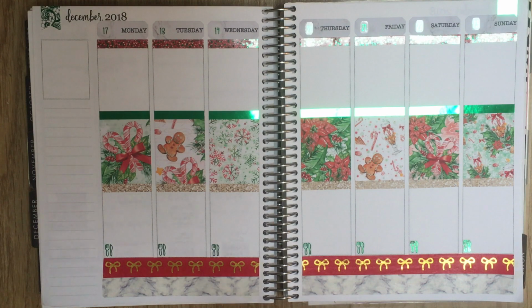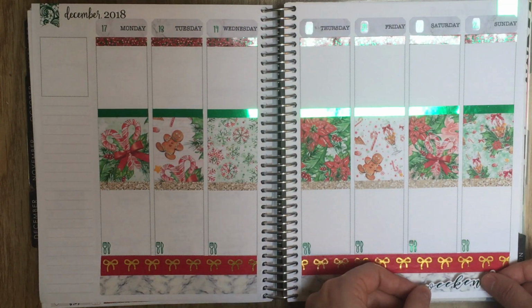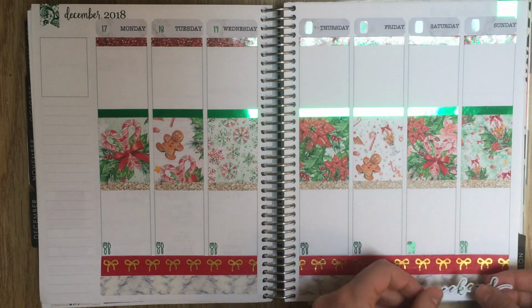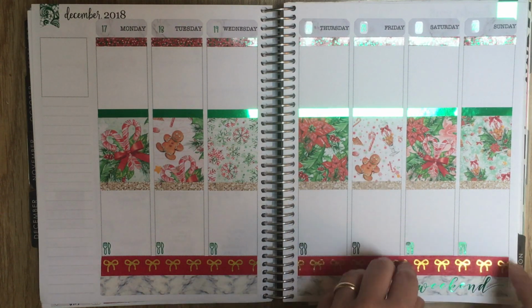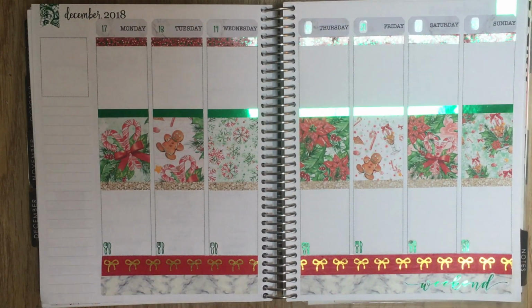Cool, and then while I've got the sampler in my hand and we're kind of zoomed out here, I'm going to put the beautiful large foiled weekend banner in the marble part of the bottom washi. Ooh, crap, that's kind of crooked. Oh, cool, yeah. Comes up off washi, no problem. So it feels like that's kind of crooked. Why is that so hard? Okay, there we go. Beautiful.